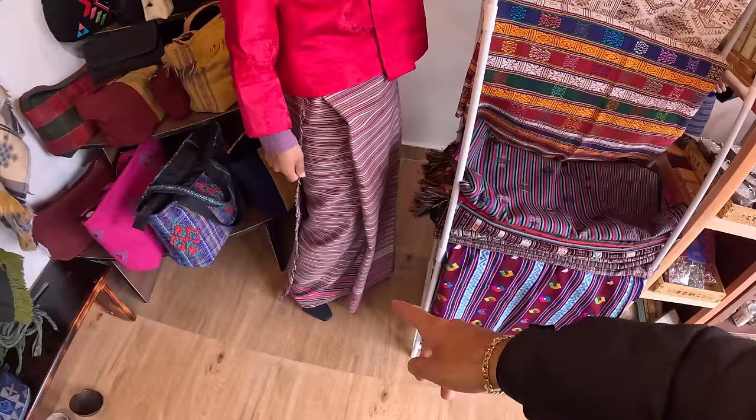How much is this one? I really like the yellow color. It's 12,000 Bhutan money. 142 in dollars. 12,000 Bhutan money. Okay, so approximately $145. Beautiful. I want to check some of your souvenirs too.